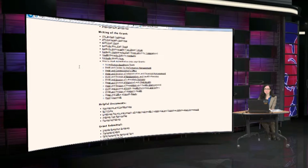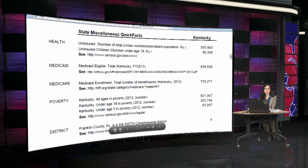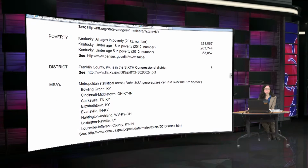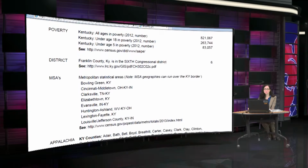Again, this is just one of our many fact sheets that our state accreditation coordinator put together for your reference. The next one that I'm going to talk about is what we entitled the miscellaneous fact sheet. This is just some quick facts, such as the number of people in Medicaid or Medicare, percentage of poverty, and some of the Appalachian counties in our state. Again, just a really good reference.